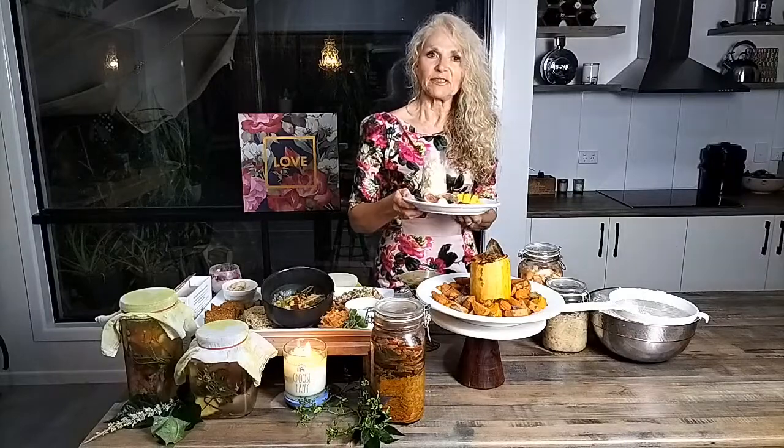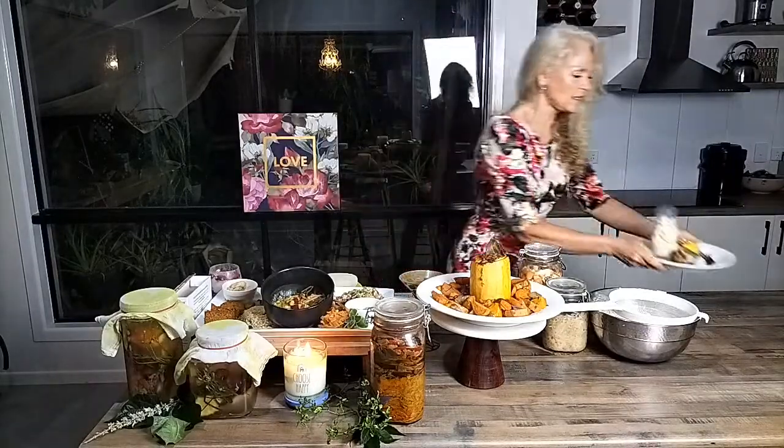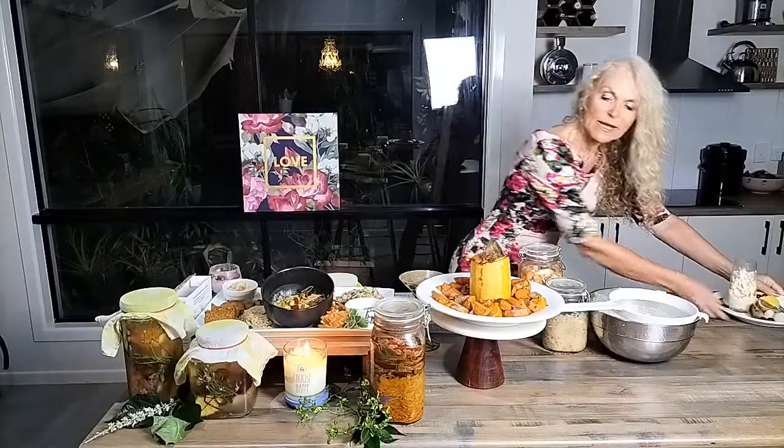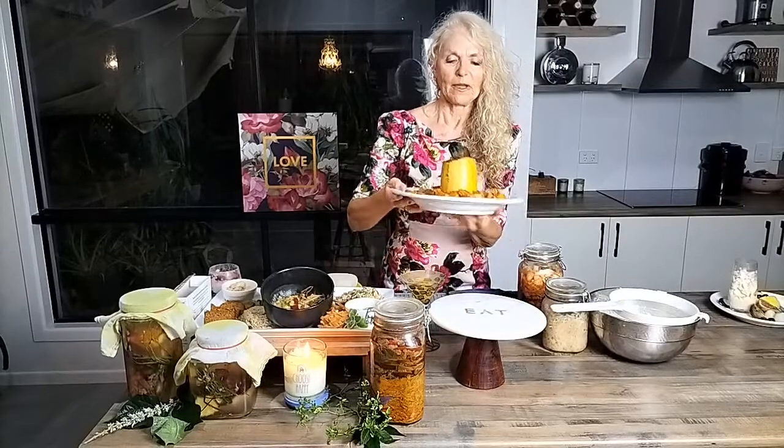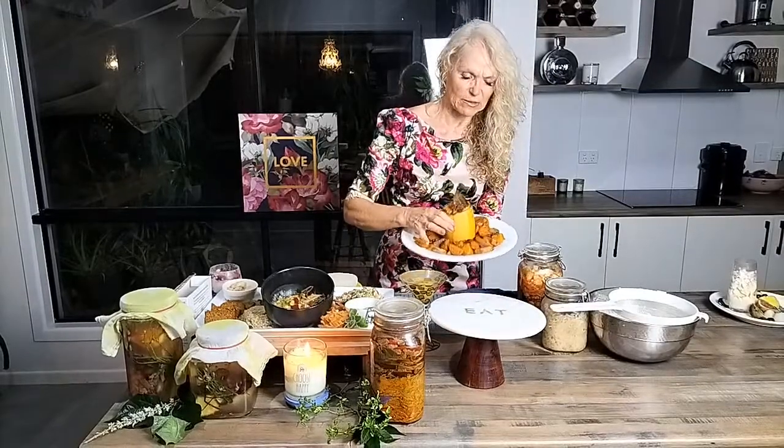Nice and lovely after a curry feast. So I'll just pop that over there. Now the centre of our table will be our papaya bomb. Look at him, isn't he beautiful and he's so tasty?